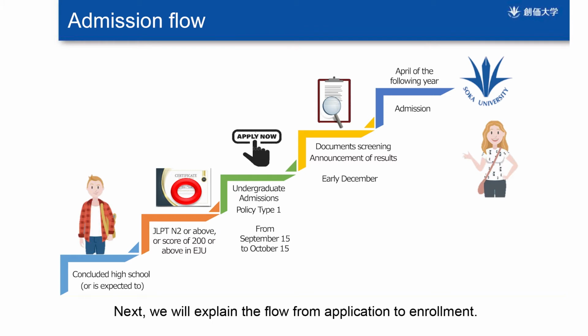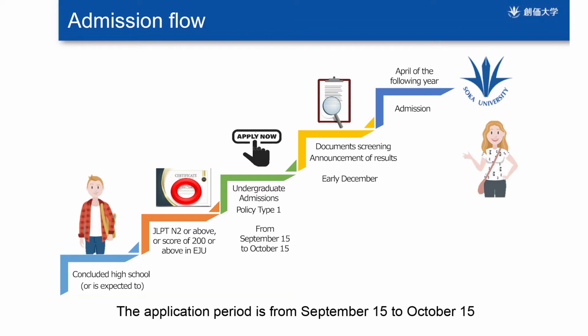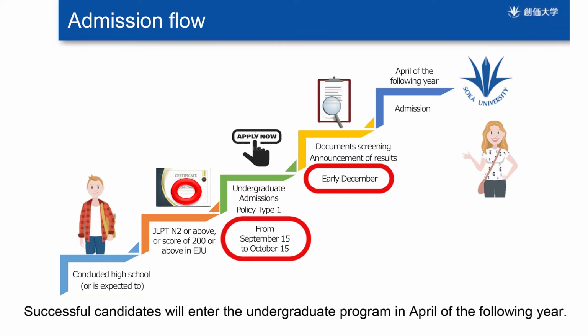Next, we will explain the flow from application to enrollment. This program is focused on candidates who have finished or are about to finish high school and have proficiency in Japanese. The application period is from September 15th to October 15th, and the results are announced in early December. The selection is based on document screening. Read the application guidelines carefully and submit all the requested documents during the application period. Successful candidates will enter the undergraduate program in April of the following year.